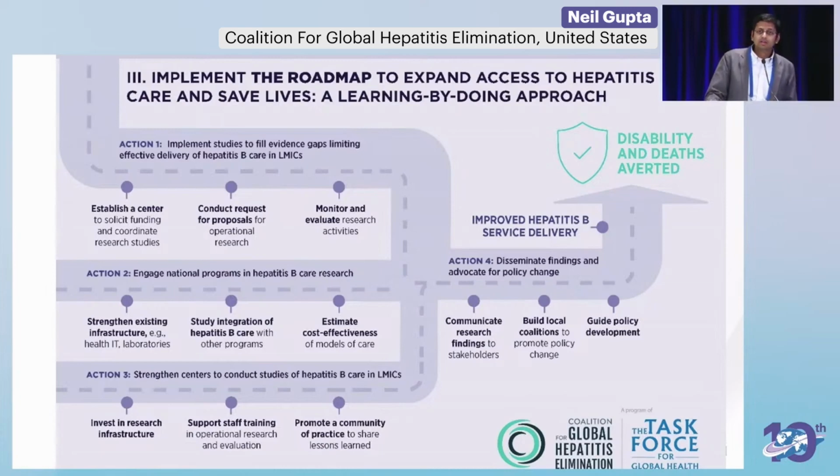How can we define key actions to get us there? So the first action that we identified and put forward in this roadmap, you can see on this top parallel road, is actually executing these studies by establishing a coordinating center, a central coordinating center that can actually identify potential study sites, can issue an RFP, can provide mentorship, monitoring, evaluation for high quality, rigorous research studies.